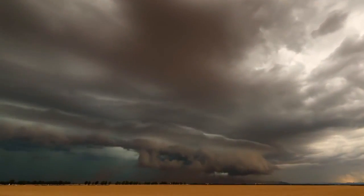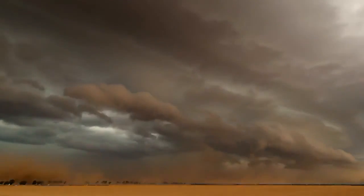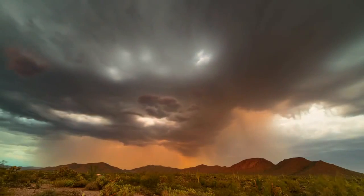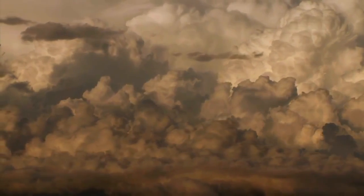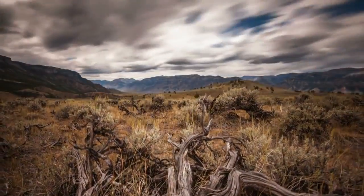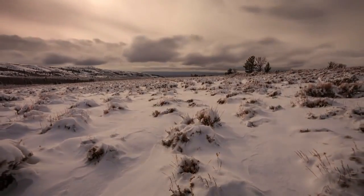A large dust storm can move 15 million tons of sand in a single go. Many are so big that they can be seen from space. And when that dust has bounced high enough, it gets caught in global wind patterns, which move it around the planet.